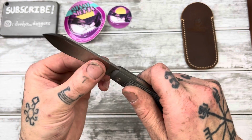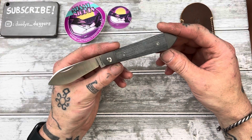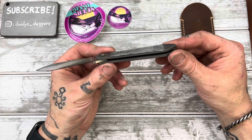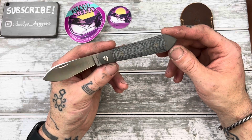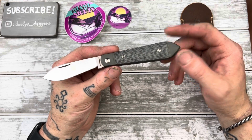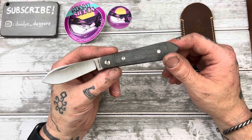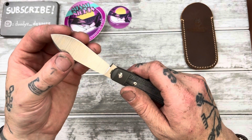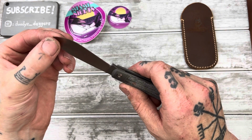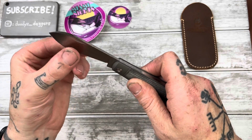So anyways, back to the pricing. S90V, great build quality, titanium and micarta slip joint for $230. That's a price I'm willing to pay. Now, for some people that still might be too much, and that's fine. Whatever your limit is, that's your limit. It's all different for everybody individually. For me, $230, I can do it.